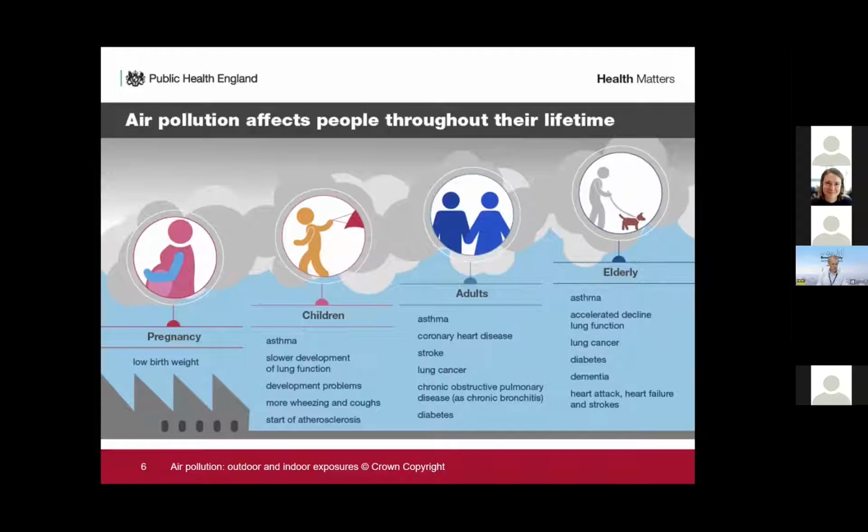It's important to say that although air pollution has various health effects, they come about at every stage of life, from the first weeks in the womb all the way through to old age. The three main conditions associated with air pollution are respiratory conditions such as asthma, cardiovascular disease, and lung cancer. But there's emerging evidence for other outcomes like dementia, low birth weight and type 2 diabetes as well.